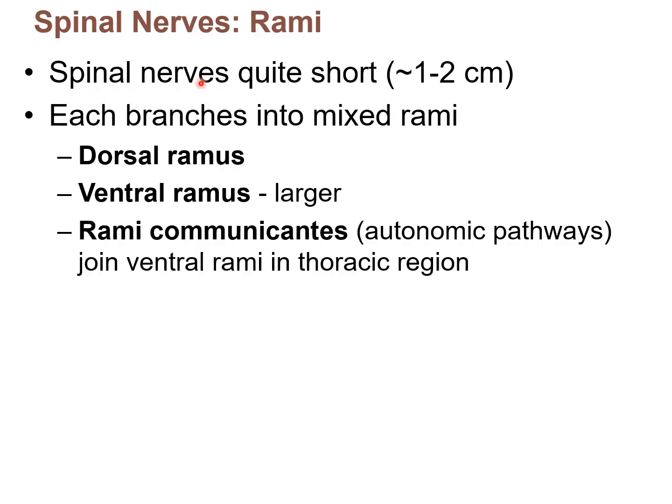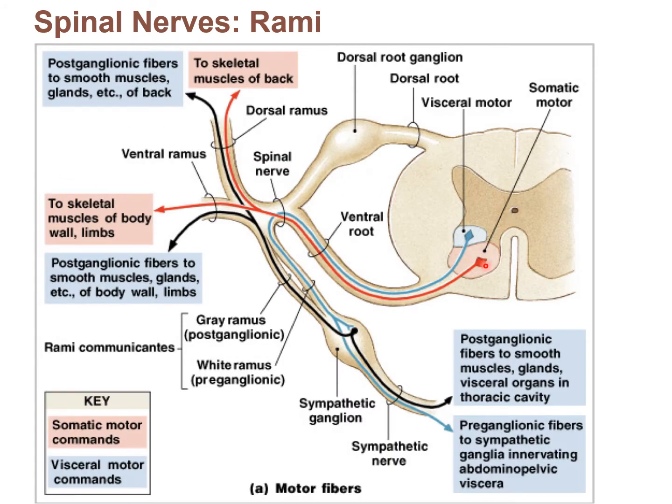We said the spinal nerves are pretty short because they're going to branch off into subsections. Well, the sections that they branch off into are called rami. There's a dorsal ramus, a ventral ramus, and there's a white and gray ramus, which we call rami communicantes. That's fine. The next 2 slides have pictures, so I'll explain these on the next couple of slides. So let's get your bearings here because it's a little busy.